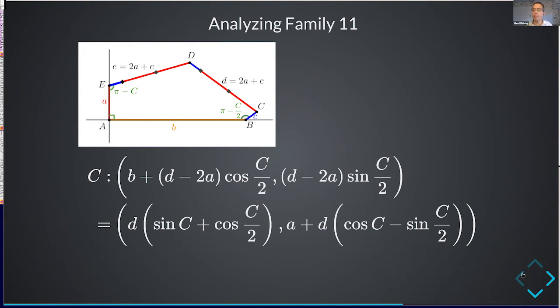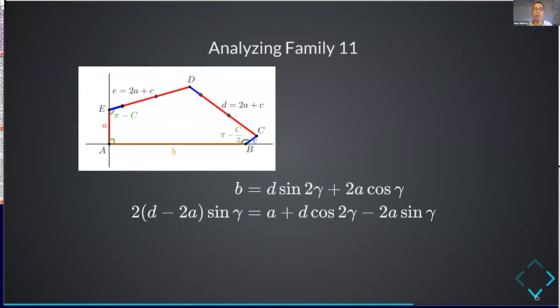And that will give us this set of equations when we set the coordinates equal to each other. And I've replaced the angle C/2 by gamma, just so I don't have to keep writing those big C/2s. And you can solve the system of equations. For all these, when I say you can solve the system of equations, you have to go and dust off all those, I don't even know, trig identities, like what is sine 2 gamma, and all the different trig manipulations to do these solutions.